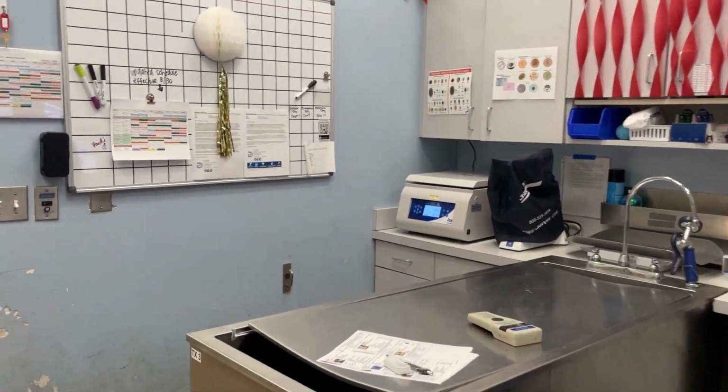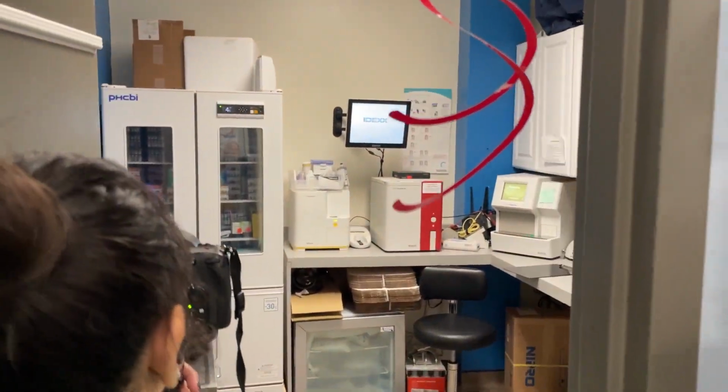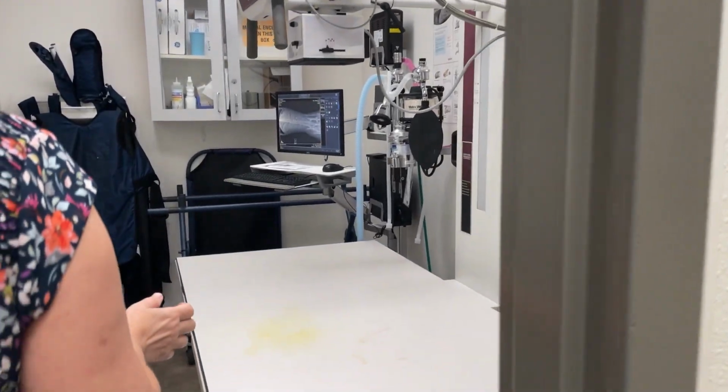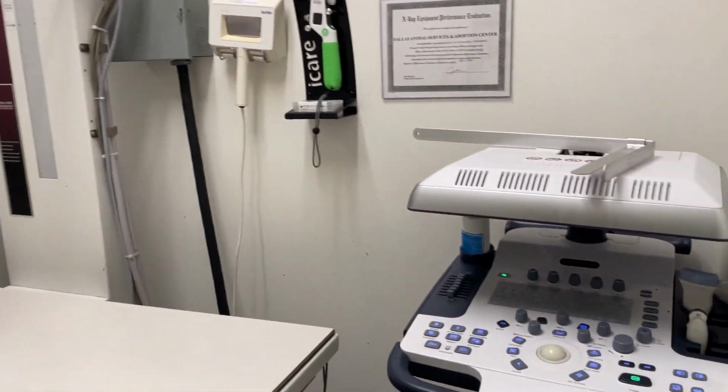Though the spaces remain organized, they are small, taking into consideration the large amount of animals that require treatment on a daily basis, and they get very tight with staff in busy parts of the day. Our X-ray machine and ultrasound are in a cramped room, making it difficult for staff to utilize the machines.